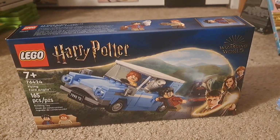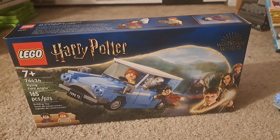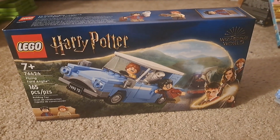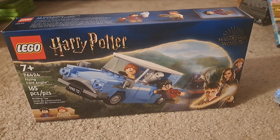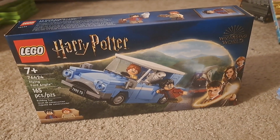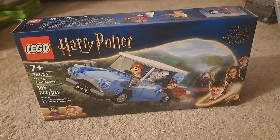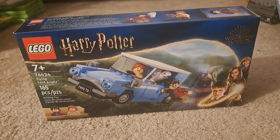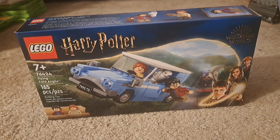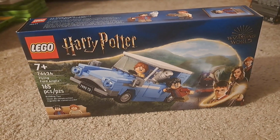As I was saying, we get two minifigs. We get Ron Weasley, and we also get Harry Potter, obviously. As the box depicts, this is based off the scene from the Chamber of Secrets when they stole the flying car to try and get to Hogwarts after Dobby the House Elf prevented the gateway to Platform 9 3/4 from opening, in an attempt to keep Harry from going to Hogwarts because of the dangers of the Chamber of Secrets.